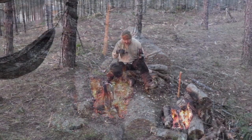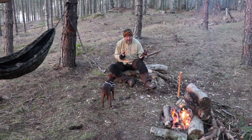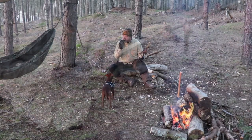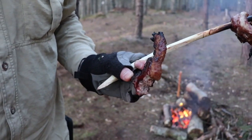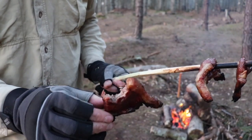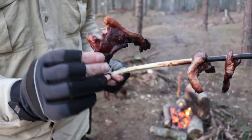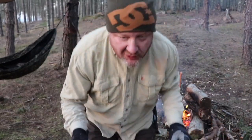Oh, that's good. That's nice. They're just done right then. Just done to perfection. I don't know if you can fully appreciate how delish they are. A bit burnt on the bone side, but hey, I'm not eating the bone. The fat is the best bit, I think. Especially when it's slightly charcoaled.